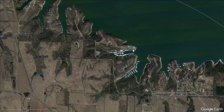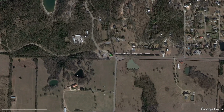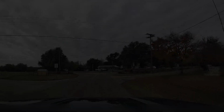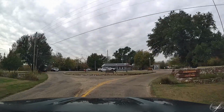Here I'm zooming into the park entrance, which is at the corner of Eisenhower Road and Randall Drive, which is also route number 1310. This video will cover the Armadillo Hill camping area and the Bois Ridge camping area. Both of these are electric and water areas, and the Bois Ridge camping area is also a full hookup area.